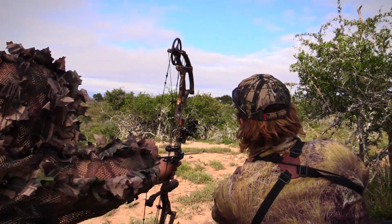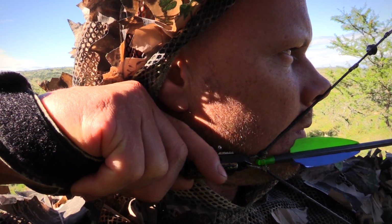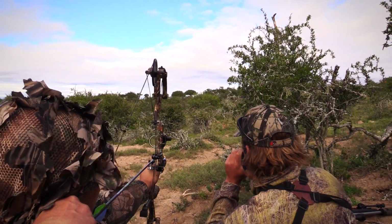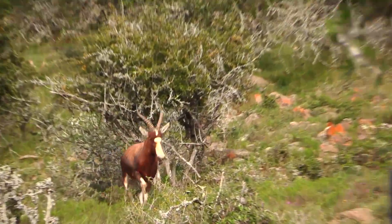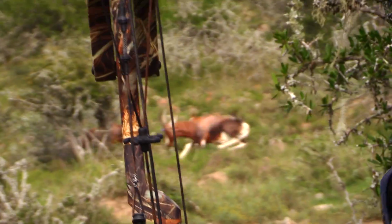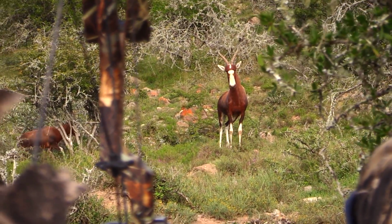I remember Marcel telling me to draw my bow when I was there, just on my knees, ready to take the shot, waiting, and then just out of nowhere, this blessbok ram ran into view. Marcel made a noise which got its attention. I delayed maybe a second or 2 more than I should have or could have, and took the shot. The blessbok ducked slightly, but Matt caused enough damage to make it count.